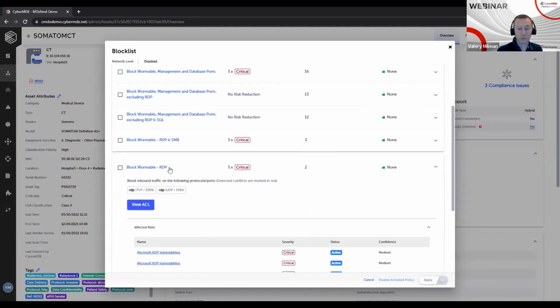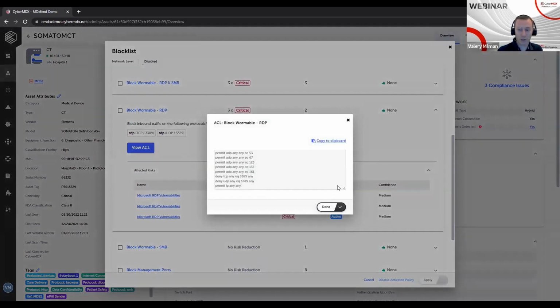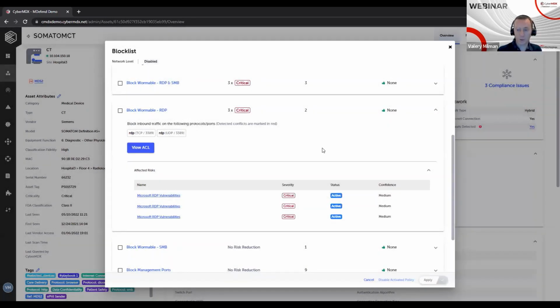So if we go and block the RDP protocol, we will mitigate 3 critical RDP vulnerabilities. We can actually view this access control list that will be applied. We can copy it and apply it wherever we want. But what if security personnel still needs access via RDP to this device, or the fourth vulnerability that we have is related to DHCP?